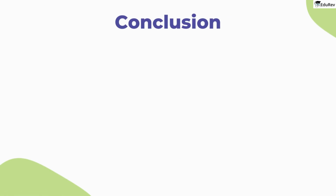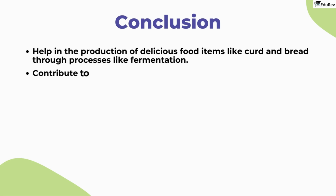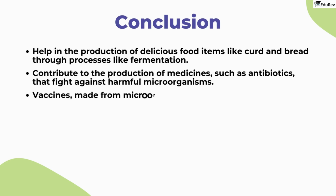So students, in conclusion, microorganisms play diverse and significant roles in our lives. They help in the production of delicious food items like curd and bread through processes like fermentation. They also contribute to the production of medicines, such as antibiotics, that fight against harmful microorganisms. Vaccines, made from microorganisms, protect us from diseases.